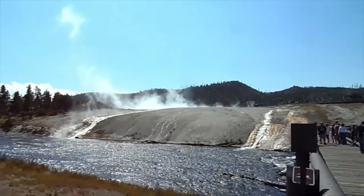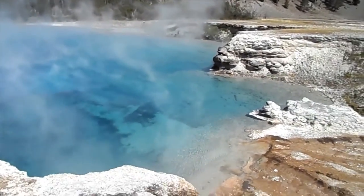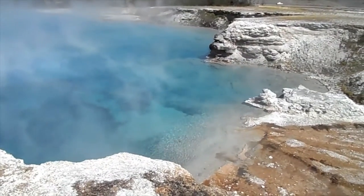But in 1985, Excelsior Geyser suddenly resumed activity, erupting continuously for 46 hours.